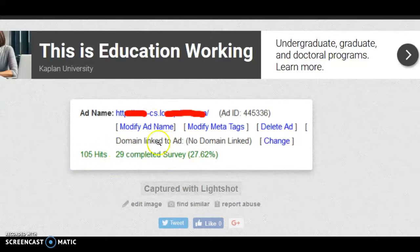Now, you can see with this traffic source, I'm getting a 27% response rate from it. That's awesome. So when I send people to my Best Easy Work process, 27% of those folks are taking action from this advertising site.